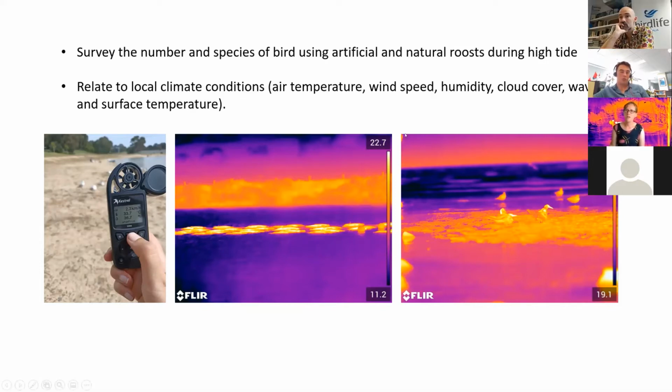So we plan to investigate this by surveying the number of birds and the different species that use artificial and natural roosts during high tides. And we aim to relate this to the local climate conditions. So we use a portable weather meter here, which is on the picture on the left, to assess local air temperature, wind speed, humidity. We'll also look at cloud cover and wave action. And we'll use an infrared thermal camera to assess the surface temperature of the roost environment.